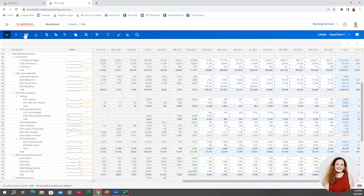Cool. So we looked at a calculation on the sheet. We saw manually entering data. The other option here is to have a supporting schedule. So sometimes you want a little more detail on why these line items are what they are without having to have 50 lines under the GL account on your income statement.